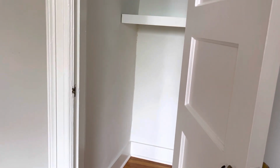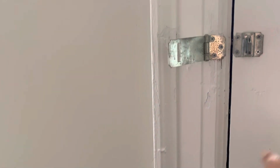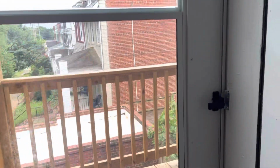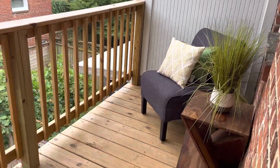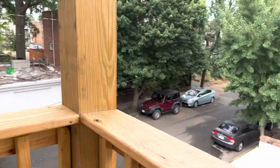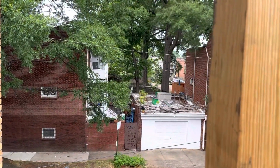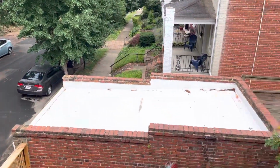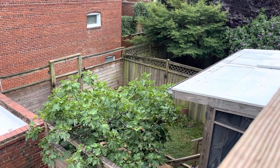Here, another mini split. And here is your closet. So when you get into these homes that are 100 years old, frankly, people just did not have closets built in. They had wardrobes. And they didn't have a large wardrobe. So there is this porch off the side. And here's your view down the street. Wonder what they do on that rooftop. Garage, neighbor. Looks like a lime tree.